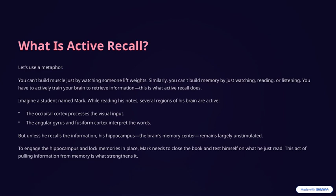Imagine a student named Mark. While reading his notes, several regions of his brain are active. The occipital cortex processes the visual input. The angular gyrus and fusiform cortex interpret the words. But unless he recalls the information, his hippocampus, the brain's memory center, remains largely unstimulated. To engage the hippocampus and lock memories in place, Mark needs to close the book and test himself on what he just read. This act of pulling information from memory is what strengthens it.